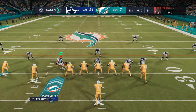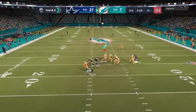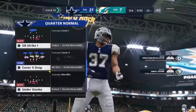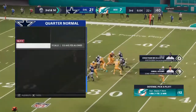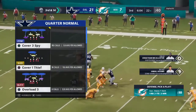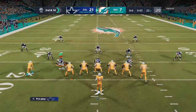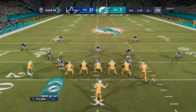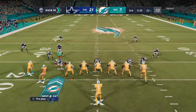Out of the shotgun, here's Fromm, being chased out left, and he can't get rid of it. He's taken down. Jamal Adams on the safety blitz, too fast to handle. So one quick, easy analysis about why they've struggled so far. They keep putting themselves in third and long situations. They just took another sack right there. And the offensive film session tomorrow may be a little longer than it normally is. Not a lot of positive grades will be handed out thus far.